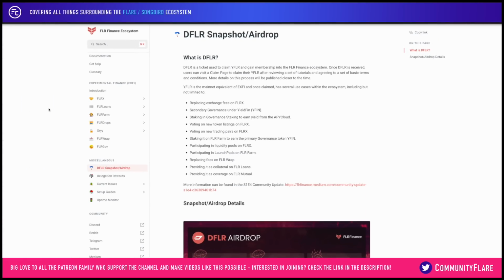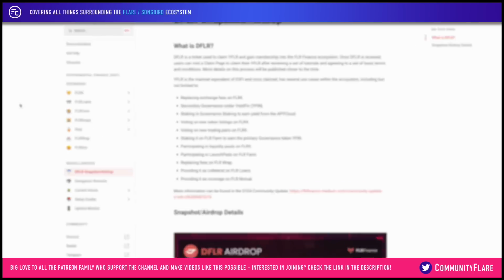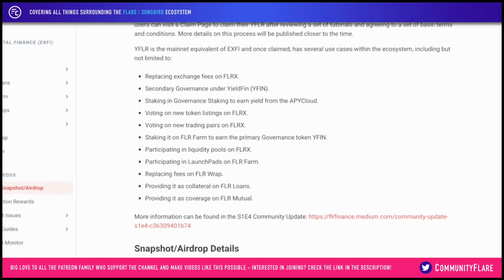Now, for those familiar with the Songbird network, this is akin to the EXFI token, and it's basically going to be the governance token or the second governance token of the FLR Finance ecosystem. So here are some of the use cases. It can be used as a replacement fee for FLRX. It's the secondary governance token, as I just mentioned, and that's under YFIN.